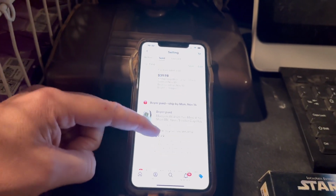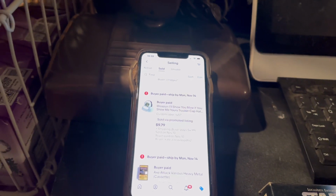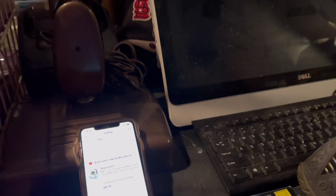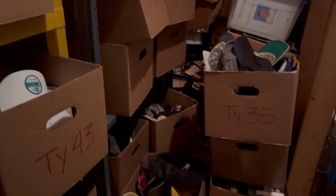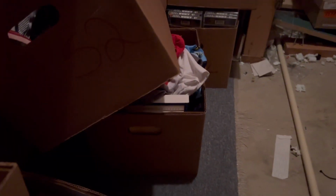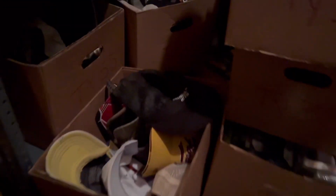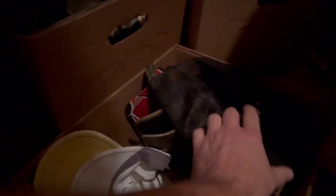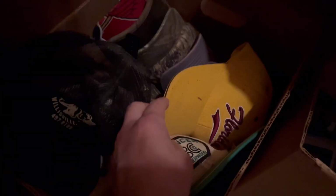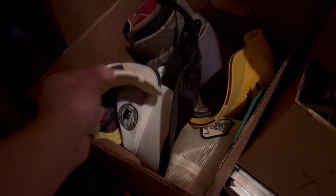Alright, B10, Toy 57. We got a Missouri trucker hat, sold for $9.79 in TY 57. Another area I need to get cleaned up and reorganized because it's a pain in the booty hole. Alright. Boar's nest. There we go.